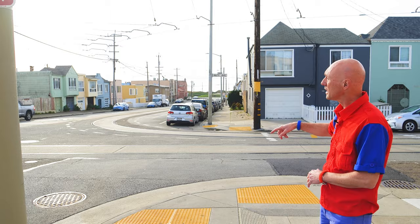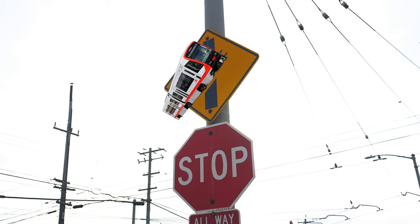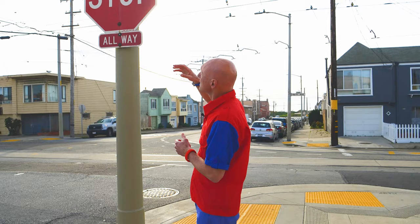So this sign warns you that there are streetcars coming through here, and there's railroad tracks going right through the street. So be aware and don't get sideswiped, don't get hit by them. So again, signs are always very useful because they give you lots of information.